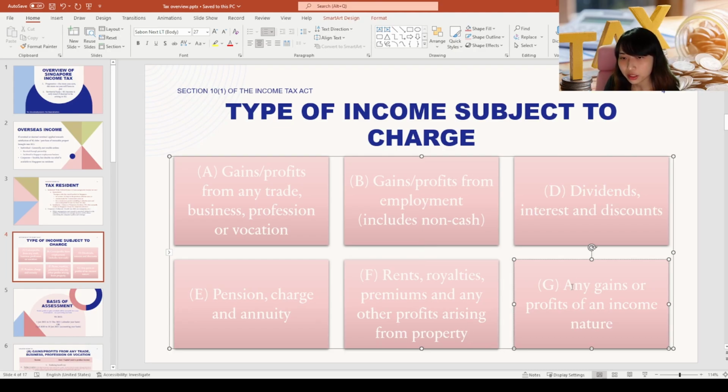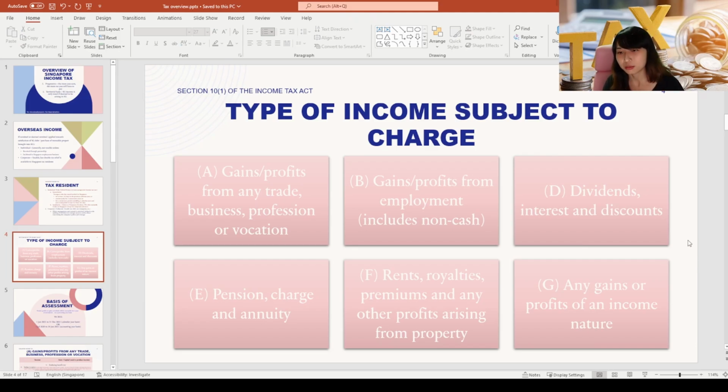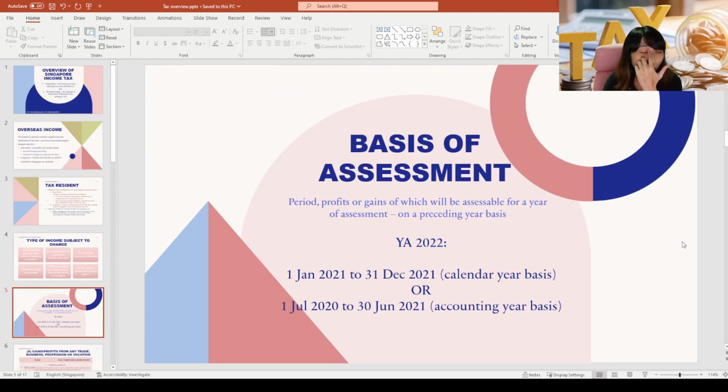Okay, lastly we have Section G, which is any gains or profits of an income nature. So whatever is not in A, B, D, E or F is now all caught in G. So basically any kind of income is going to catch you in G. Okay, so even if you think you don't fall under A, B, D, E or F, too bad, G is going to catch you anyway. Yeah. Okay, so next, another basic thing you need to know is this thing called the basis of assessment.